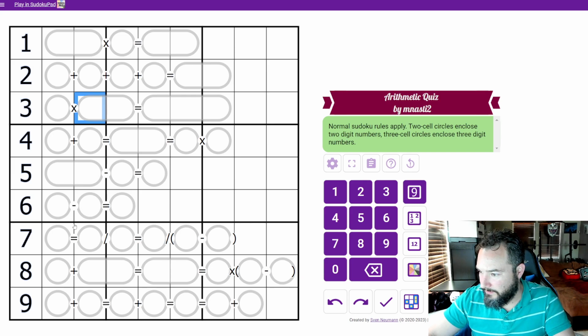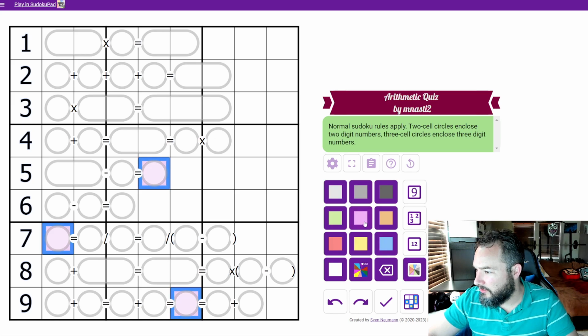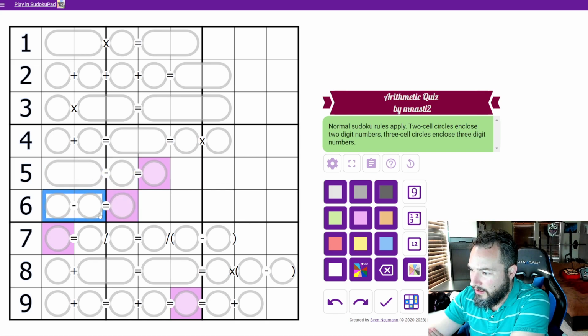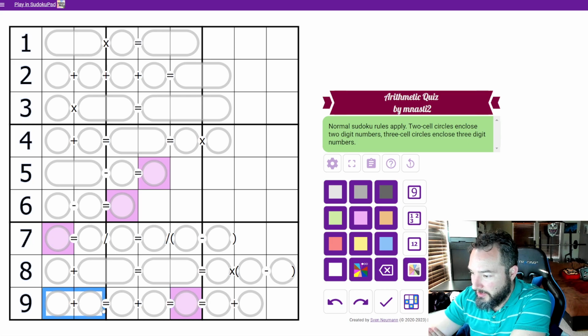A couple things that I want to point out. I'm not really going to highlight. Well, maybe I will highlight just so you guys can see. There's a couple of things I can probably conclude right away: any of these equations right here that equal this is a single-digit number. So this plus this, this plus this, this plus this equals that same number.